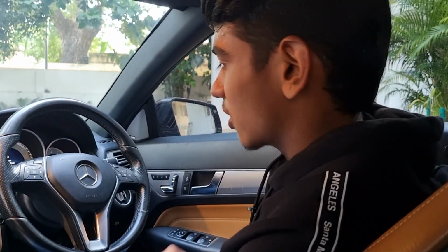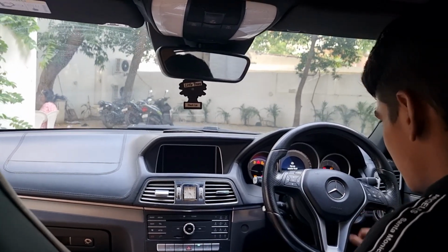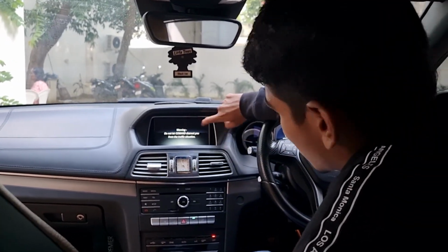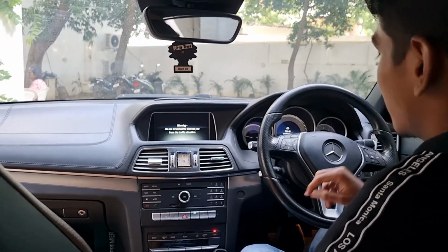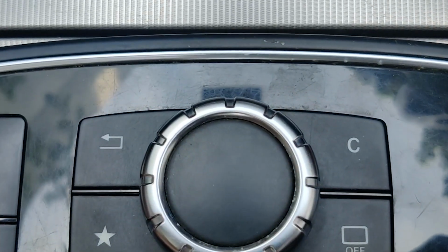Moving on to the center console. Now, let's start the car. Yes, it does sound fabulous because it has a crazy exhaust system in it. Well, let's talk about that later. Let's move on to the center console. No, it's not a touchscreen. You either use your controls here or the touchpad here.